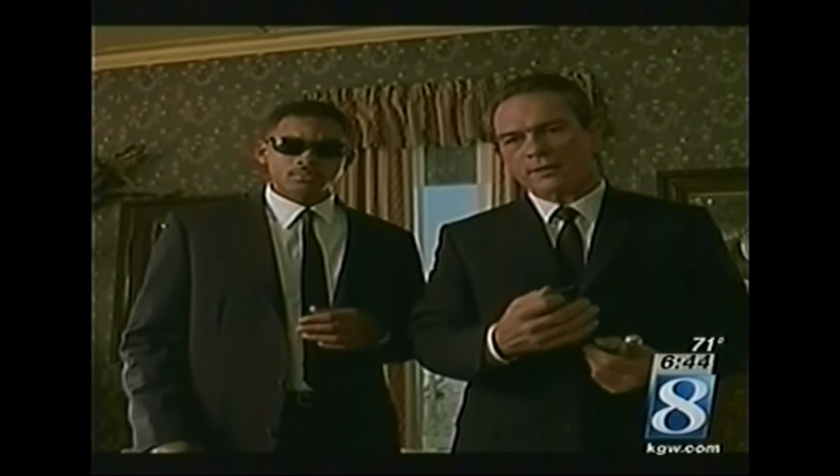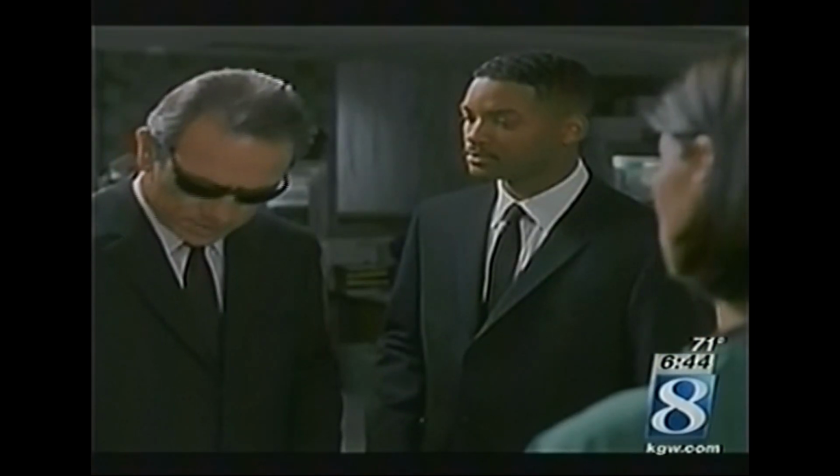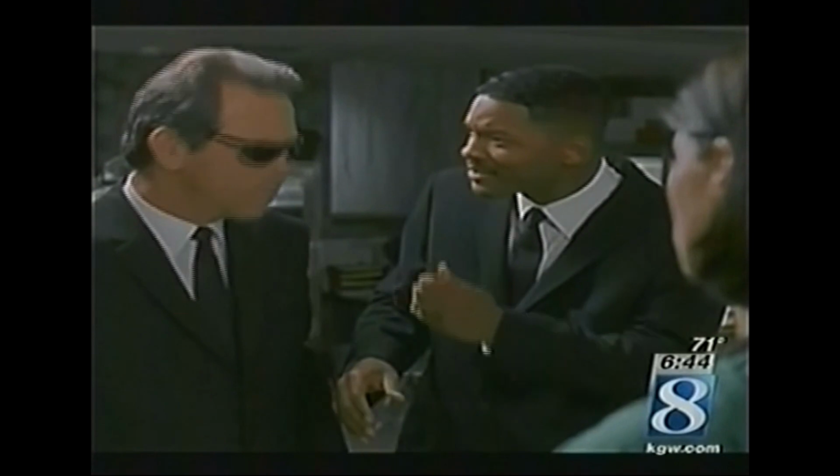And big budget films have big budgets for props. Have a look at this one. The neutralizers in Men in Black cost $7 grand a piece.